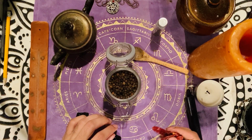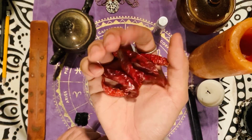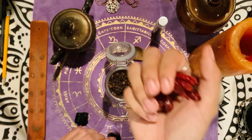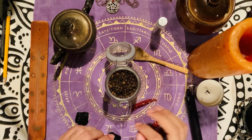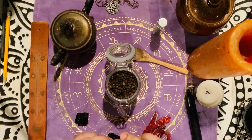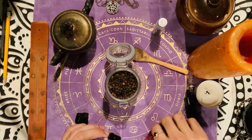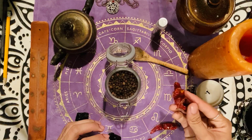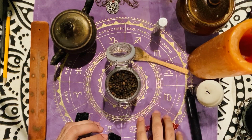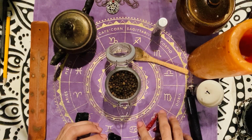And when it comes to herbs, anything that has to do with protection will work well, but I love chili peppers, especially when it comes to banishing. If you're banishing someone out of your life, or trying to banish negativity, pair black pepper with chili peppers. That's really good stuff. It does tread a little bit into baneful magic.